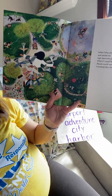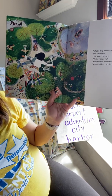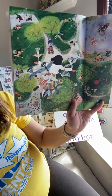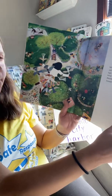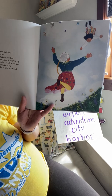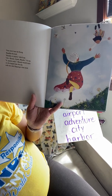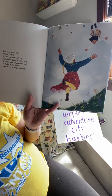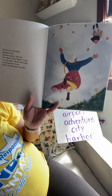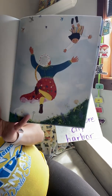What if they picked me up and carried me high above the park? What if I could fly? Abuela would wonder where I was. Swooping like a bird, I would call to her. Then she would see me flying. Rosabella the bird, Rosabella el pajaro, she'd say. Then, Abuela, which means come, Abuela, I'd say. Si quiero volar, Abuela would reply, as she leapt into the sky, with her skirt flapping in the wind.